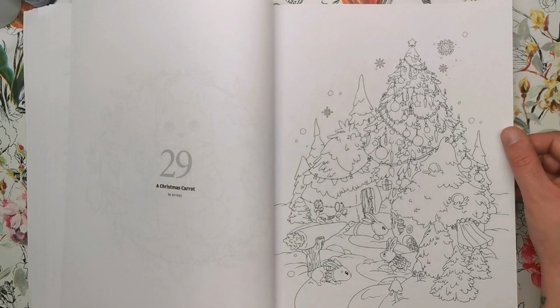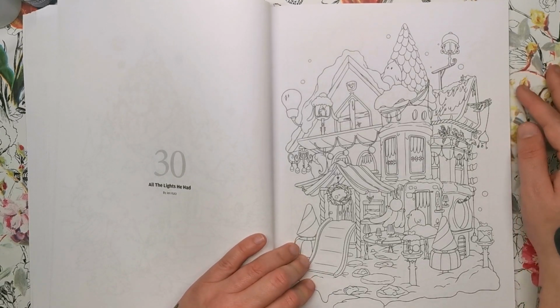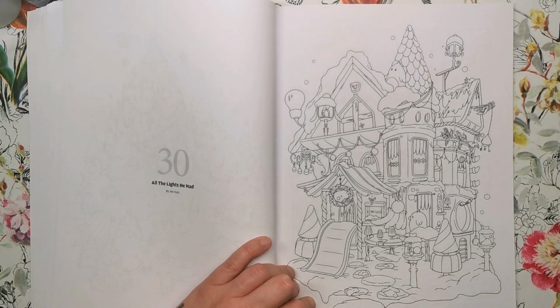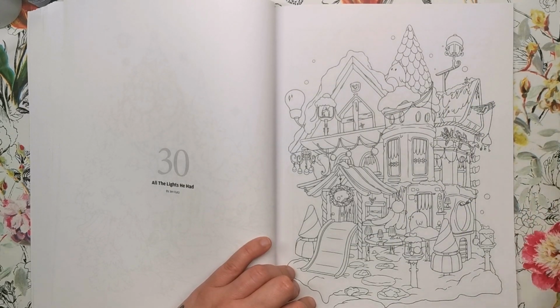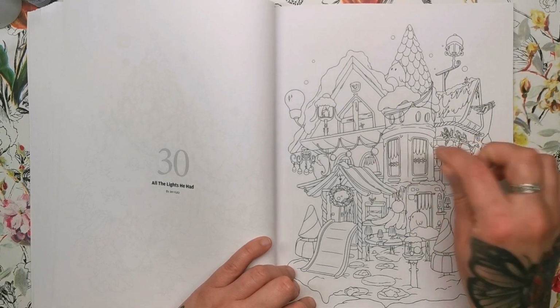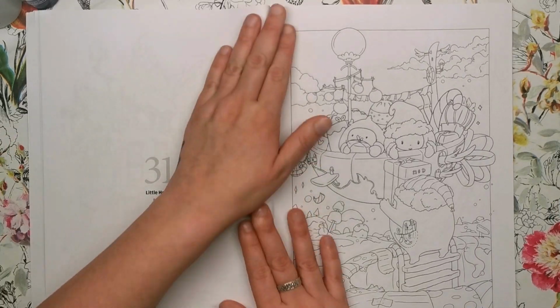So the house is actually, the roof is a Christmas tree, which is a really unique idea. We've got all the lights he had, this is called. So I'm guessing that this is that one house. Everybody's got that one house near them, haven't they? Whether it's on your street or in your town, that really goes to town decorating for Christmas. So you can see there's lights strung absolutely everywhere. Lanterns, decorations, and yeah, what a fantastic piece of architecture as well. I'd like to live in a house like that. Loving the slide coming from the front door as well.